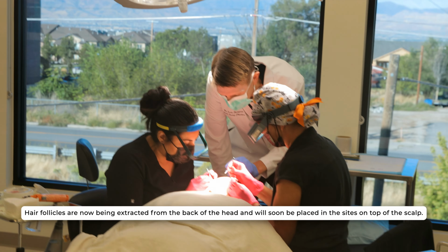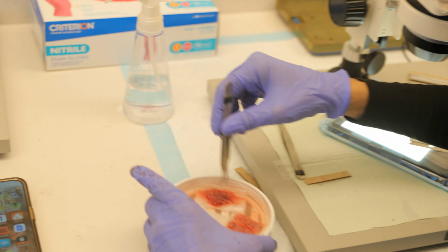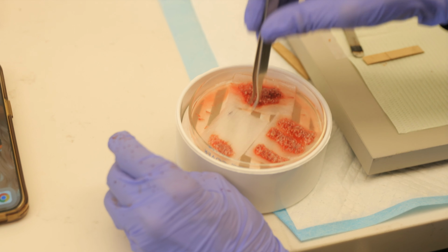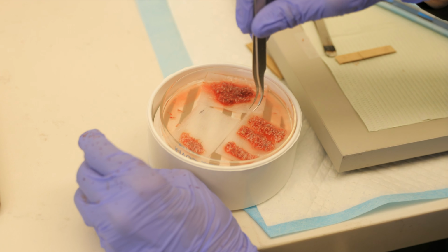All the grafts have been processed under the microscope. Each hair follicle will be carefully counted and inspected to ensure it can be placed successfully. And this is what it looks like when we just pull them off the scalp, and then we'll trim them up, count them, and then separate them from singles to doubles. And these are grafts now that have been prepared. They have a little hair coming out and they have a root underneath.